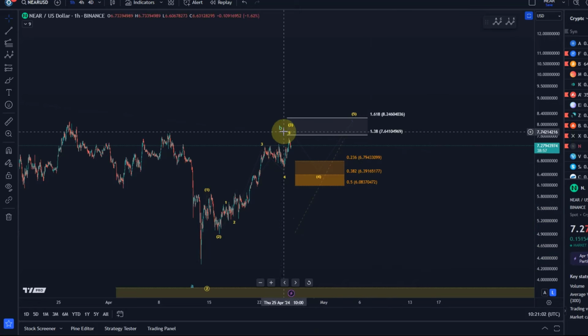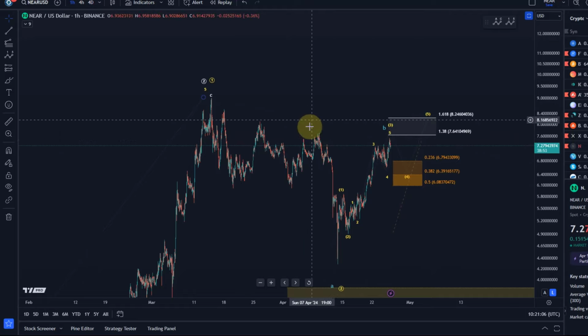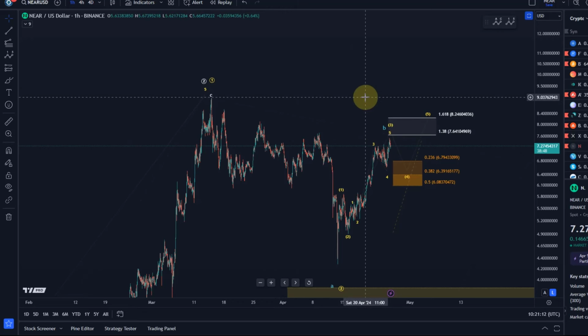So $7.64 is next resistance and then $8.24. Also, don't forget about all these structural levels here. So there's some structural resistance here as well. That's my update about NEAR.